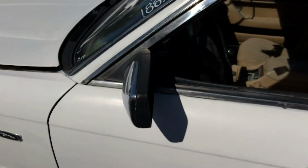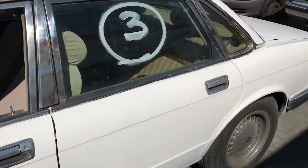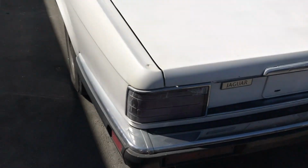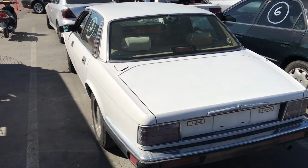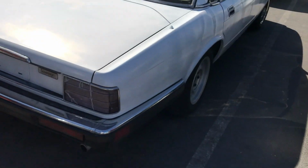It is a 92, so take that into consideration. Got some nice OEM Jaguar wheels on it. Yeah, this thing was definitely repainted. You got a lot of overspray on the lights and tail lights and stuff there.